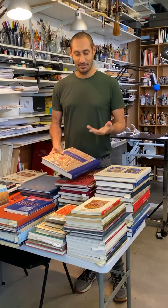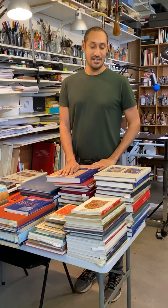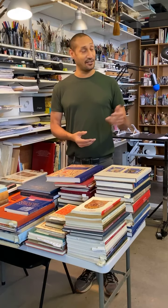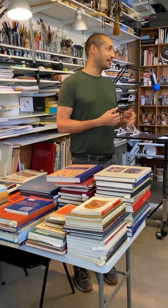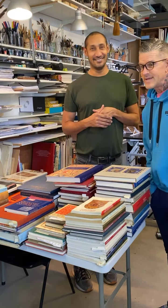As you can see, I don't have my rings on because I don't want to damage the books. So this is a selection of books that I've taken off the shelves. So the shelves look a little bit bare. I'm looking at them and they're not too bare, which is a little worrying. It took him all day to do this yesterday.